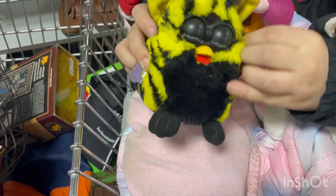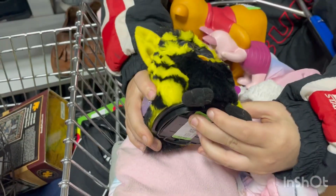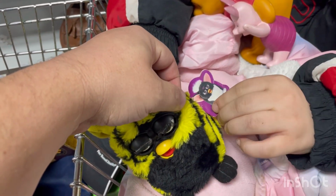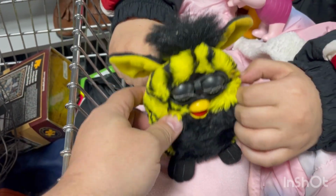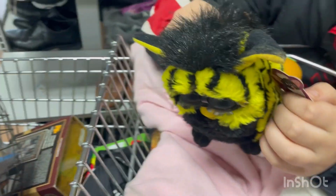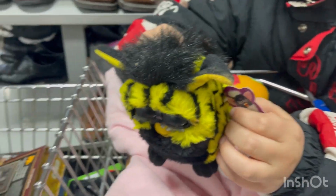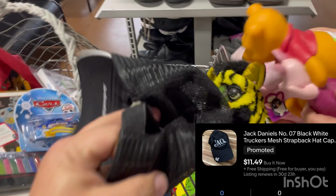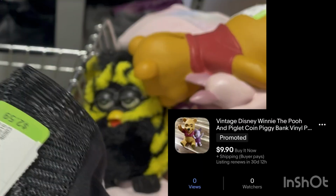And this Furby is new with the both tags. It's not new, obviously. It's $19.99. It's got some stain right there, but it's probably $15 or $20 even if it doesn't work. It might be close to $30 if it works perfect. $19.99. And then this, I always do well with Jack Daniels stuff.